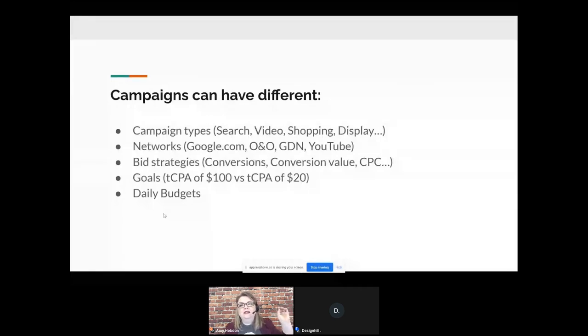You want to have things that are high level and lower in the funnel. And then goals, like you could have one campaign that you expect to be really efficient, or one that's going to have a high CPA, or you could have one that has a lower CPA. So all these things can exist concurrently inside your account. And then also each campaign can have different daily budgets. Some campaigns are going to be more efficient, and some campaigns are going to be better at driving volume. And these are all going to live together at the same time.